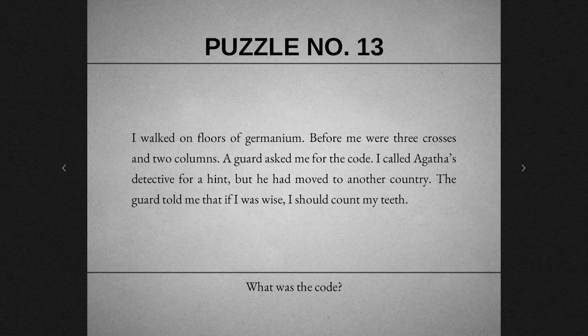I think I can see that. Yeah. Let me just double check here. 1, 2, 3, 4, 5, 6, 7, 8, yeah. Okay, I like that. The other possibility is 3 and 2, 32. But I think I like 44 better.